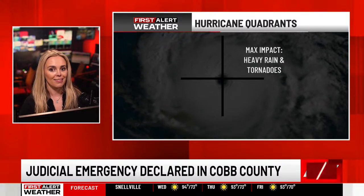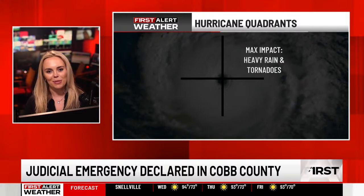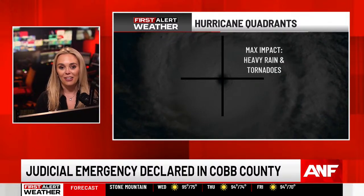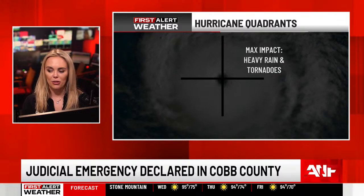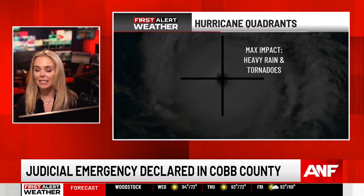Thankfully, Debby is becoming less and less of a story across the southeast, and that will only continue to be the case as we head into the end of the week. And I think a lot of people will be very glad to see the storm go, and it will continue to weaken, so not expected to have a huge impact on the northeast. So here's a look at kind of what the anatomy of a hurricane entails.